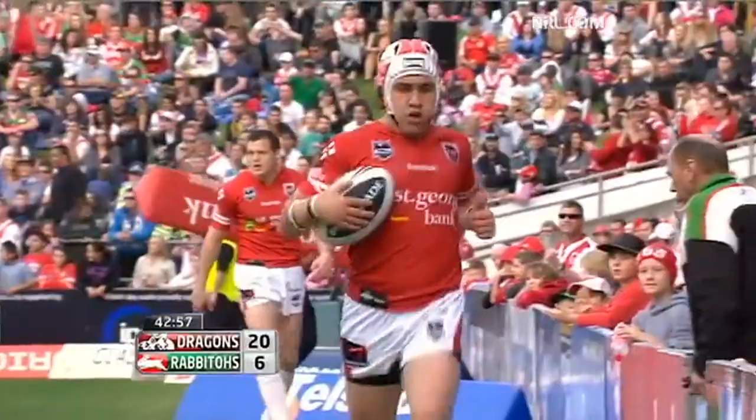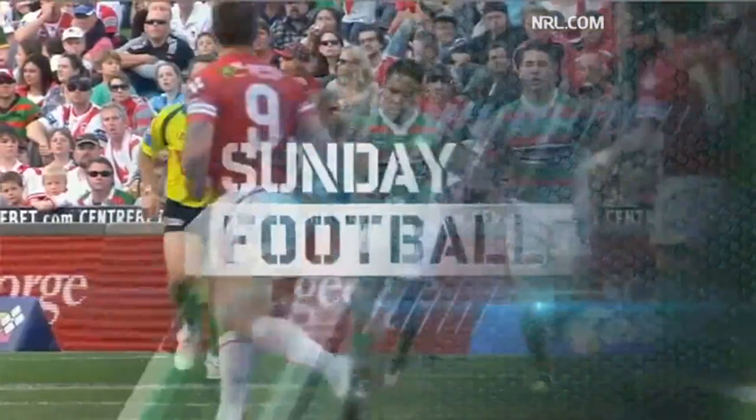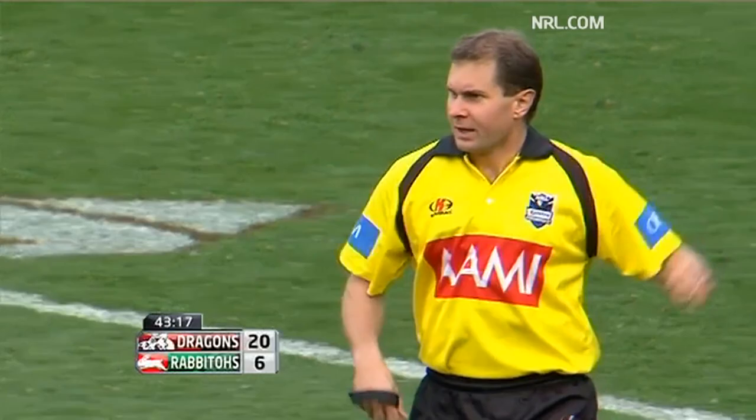Penalty back here from Chris Sando being tackled without the ball. Penalty. Interference on Sando after he toed it through. It's going to be a penalty up here, boys. Two Souths. Penalty on the second kick, mate, going against Ben Creagh. And that's their first of the afternoon.